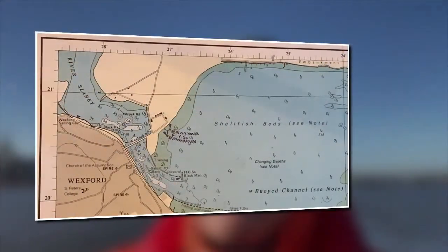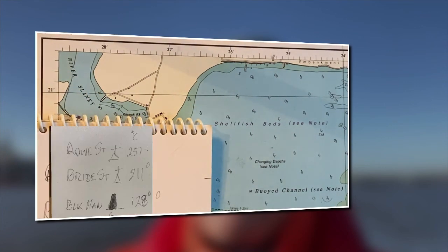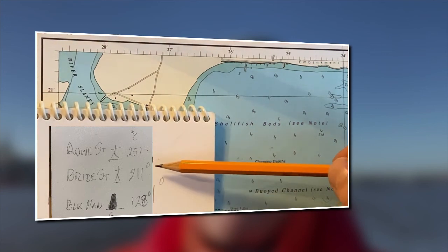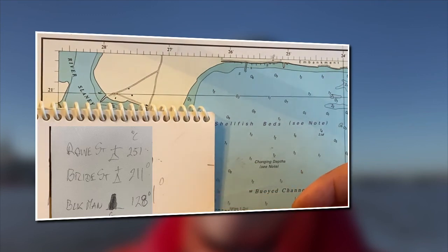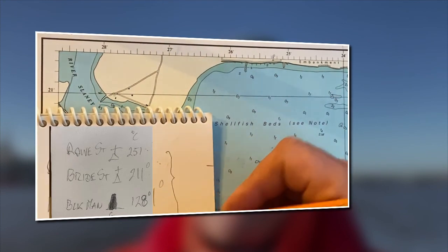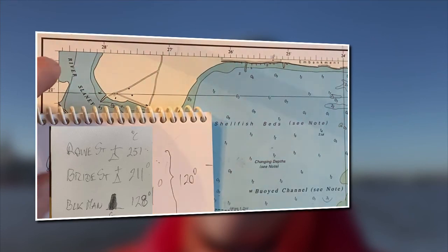So I'm back at the chart table now using chart 1772, which is the chart for Wexford Harbour. And it's a chart covering a small area, it's in a large scale. So we've the two churches, the northern one of the two, Rose Street at 251 degrees, Bright Street at 211 degrees, and Black Man at 128 degrees. So there's a decent cut between those. Generally, you should be looking for about 120 degrees across the three of those, but that's not always possible.